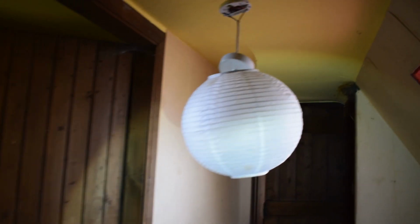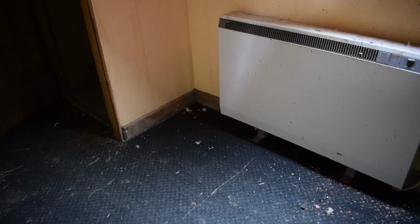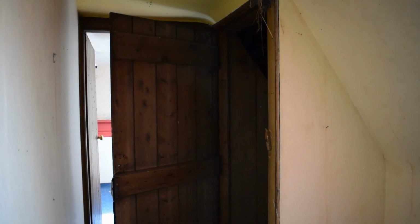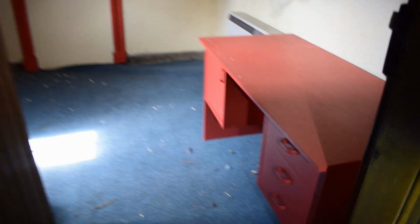Sweet fireplace. Sorry, storage. Creepy wee dark hatch. It's pretty cool, this up here, eh? Look in here, once I've checked this one out. This is a wee office, with a desk.